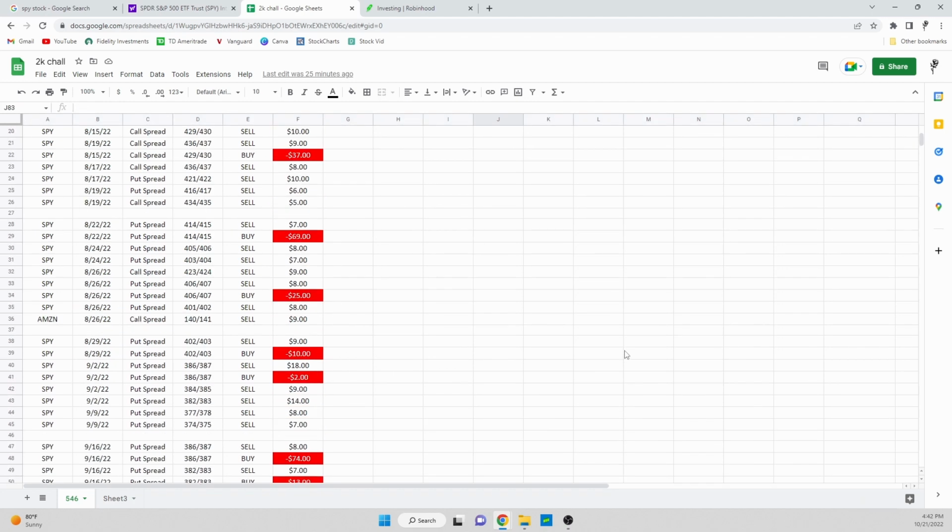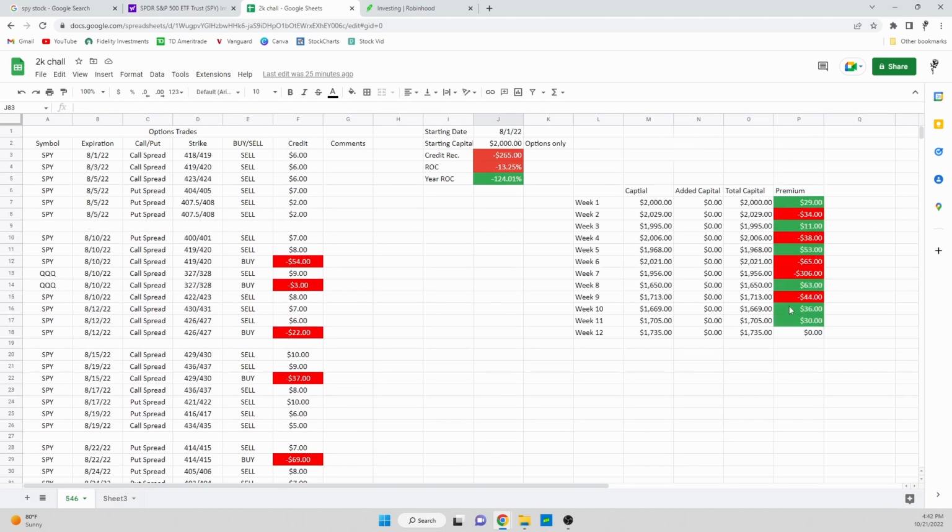So what's very surprising about this challenge is that's the first time throughout this challenge that we have had 2 winning weeks in a row. So we had $36 last week in week 10, and then in week 11 we collected $30. So we're starting to get back on track. We still are really just making up from this 1 week that we had such devastating losses on. So we lost $300 there. If we took that week out, then obviously we'd be in a lot better position. We would be positive overall.